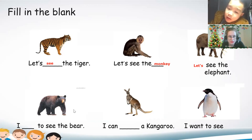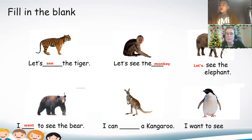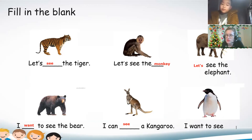I want to see the bear. I want to see the bear. The bear. Good. Okay. I can see a kangaroo. Good job. I want to see, what's this? I want to see a, what's this?